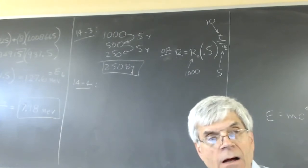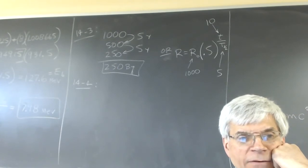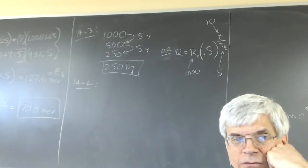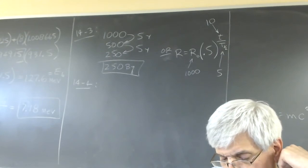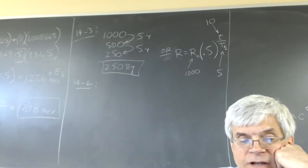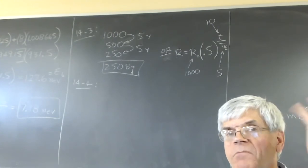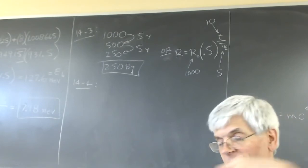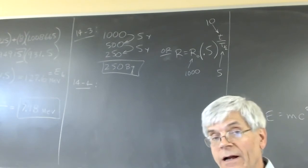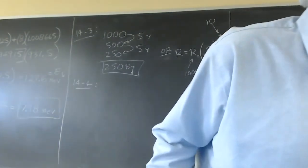But carbon dating can't be used for things that are more than, well, the half-life is only a little over 5,000 years. So when you get up around 40 or 50,000 years, there's too little of the stuff left to measure. But other radioactive isotopes with longer half-lives can be used to date older things. Geologists use a variation of the same idea to date rocks that are millions, even hundreds of millions of years old. They use isotopes of other elements that have much longer half-lives and do a similar type of process. So anyhow, that's the story of carbon dating.